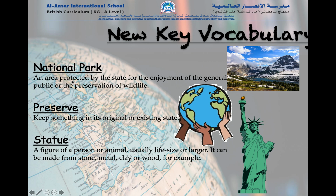A national park is an area that is protected by the state for the enjoyment of the general public or the preservation of the wildlife. So if we look at this image, this country looks after these mountains and these lakes and trees because it is there for the enjoyment of the public. When we say preserve, we mean to keep something in its original or existing state, meaning we should try and look after our earth and not cause any damage to the earth.